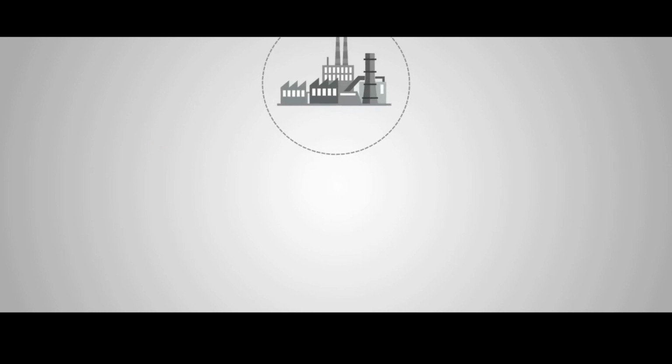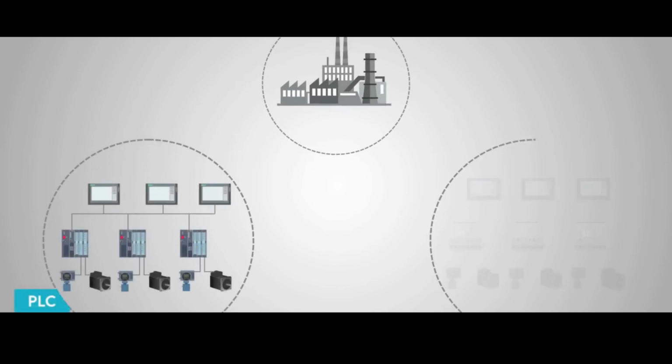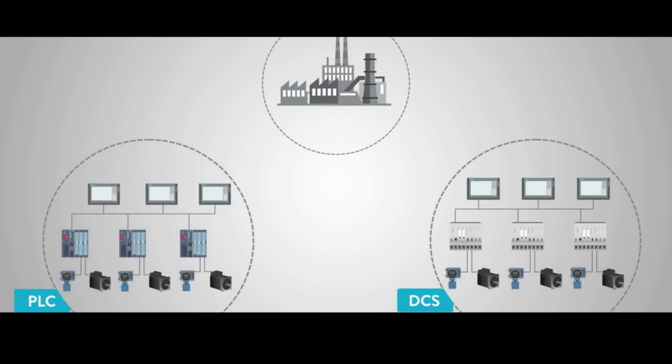As you can tell, there are likely advantages and disadvantages in both systems. The takeaway is that with today's technologies, either system can control an entire plant. Which system is chosen will likely take the advantages and disadvantages into account as well as system costs.